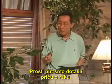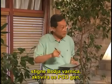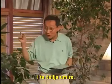You know, it is very interesting. This morning I talked to you a little about cancer. But normally, when your gene is so badly damaged beyond repair and that cell becomes unusable, do you know what happens? This PCD gene is activated, receiving the spark by God, of course. Do you know what that cell does? They die. So this is the way our body prevents developing cancer cells.